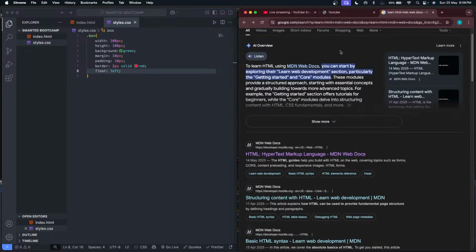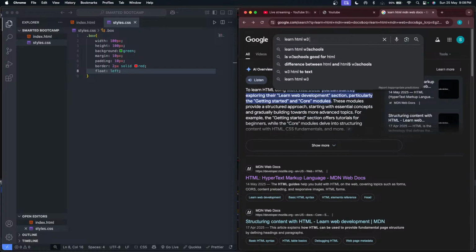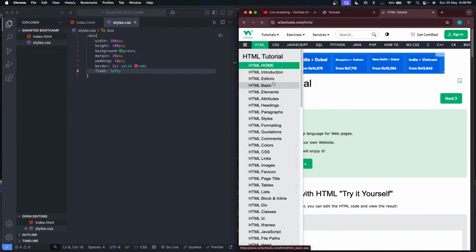We also have, along with this, W3Schools. So these are two of the popular documentations available out there. In this you get a very structured HTML introduction, editor, basic elements and everything.